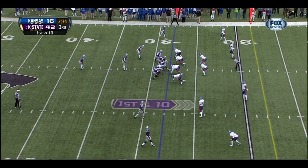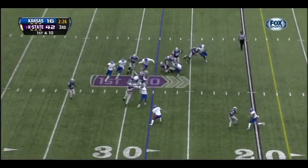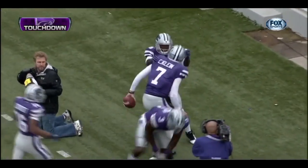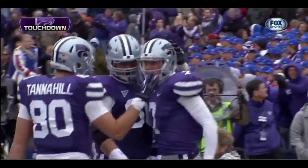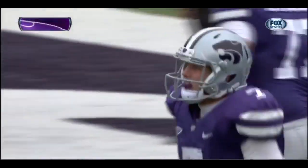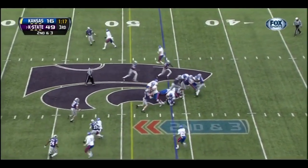Five of the last six drives for K-State. Klein running the option. He'll keep it. Has a hole. Klein to the end zone. Touchdown. A 28-yard touchdown run by Colin Klein. Use your receivers in a different way and takes a little bit of pressure off the quarterback, Dane Chris.